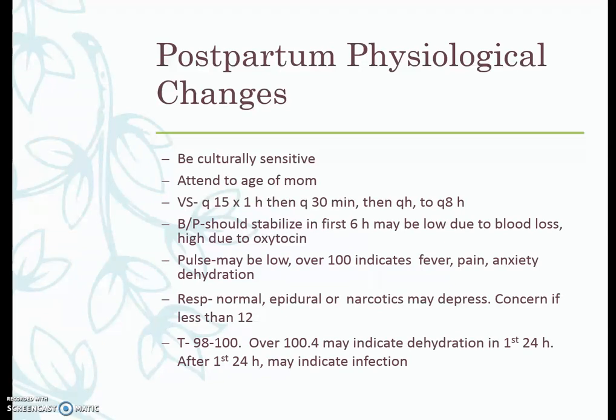Blood pressure should stabilize within the first 6 hours after delivery. You need to use your critical thinking. Blood pressure may be a little low, especially if she had a higher amount of blood loss at delivery. It could be high due to oxytocin use or because of pain or anxiety, or if she has preeclampsia, hypertension, or any other issues going on.